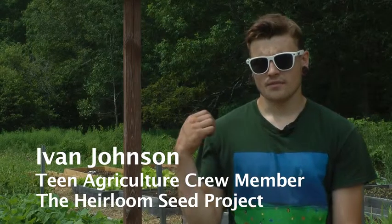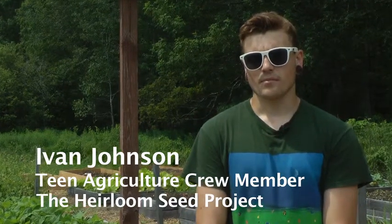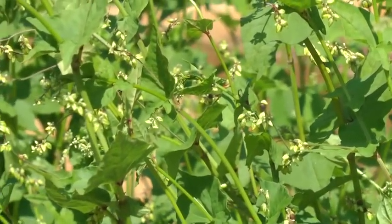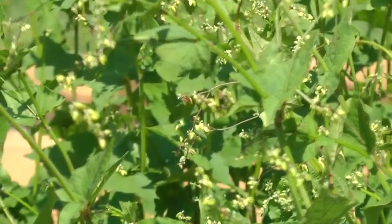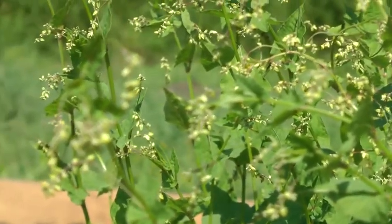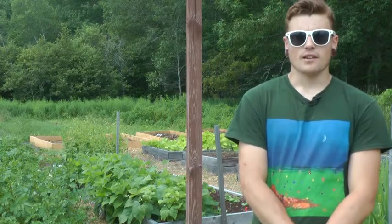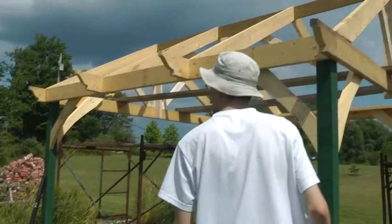Behind me is some of the new seed beds, as you can see. I work at Medomak Valley with Mr. Lash, and we work to preserve seeds and maintain the gardens over the summer. We grow wheat and we make pizza dough out of it. So we try to grow food that we can eat a lot. Right now we're building a shed over our pizza oven. So that's taking quite a bit of work. We're just putting the roof on now.